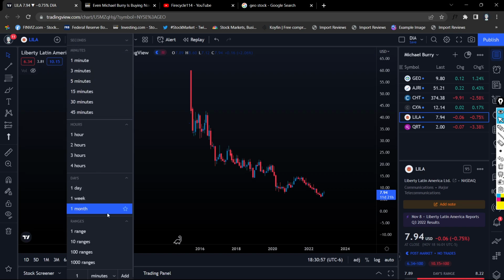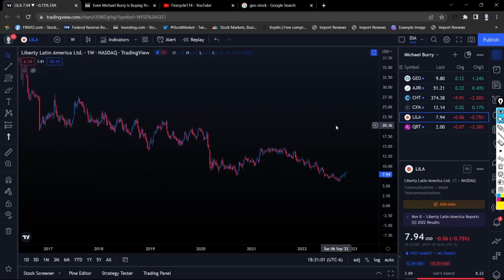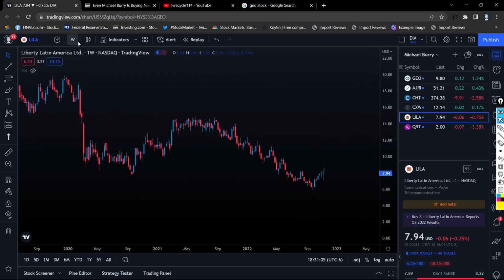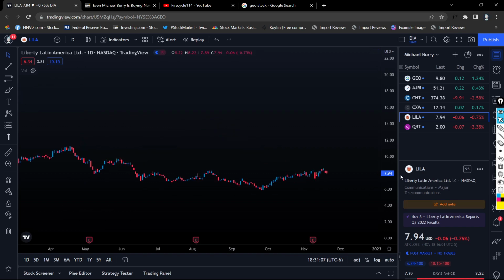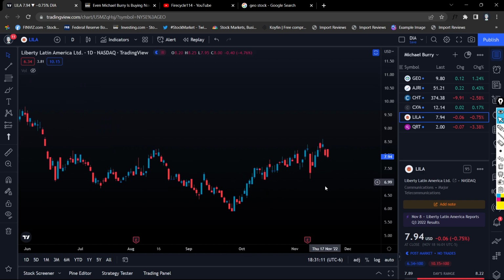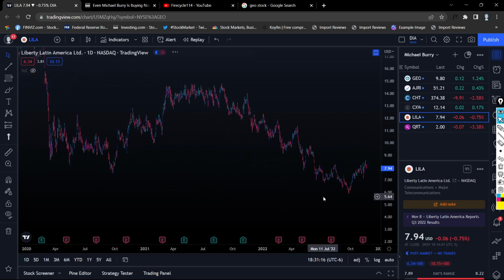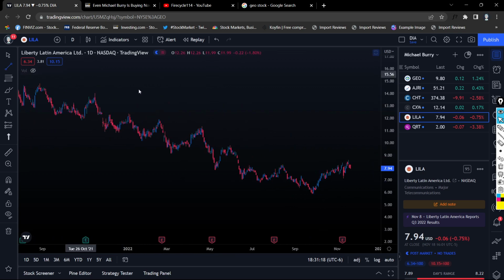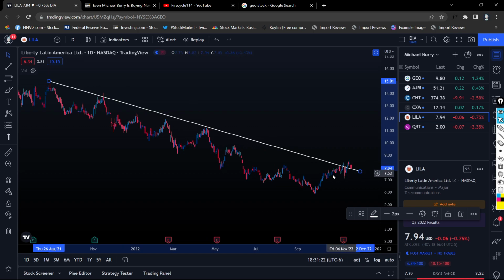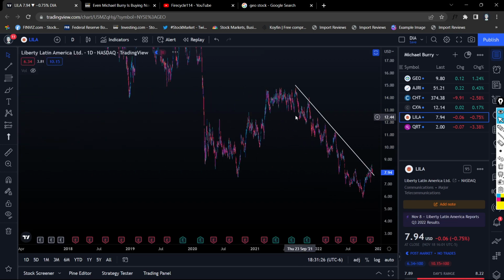$7.94. Let's take a look at the weekly time frame, and really it just doesn't look like it has much going on. Even if we take a look at the daily time frame, it doesn't have that much volume. It trades sideways a lot. So technical analysis wise, it does not look appealing, but on the daily time frame, we did kind of break the resistance, and we are starting to break the downtrend.